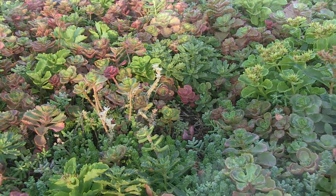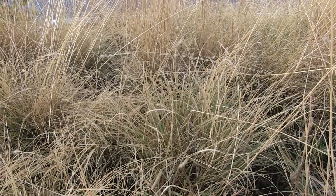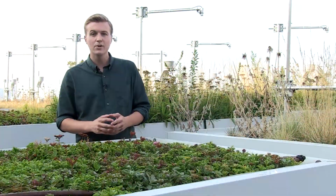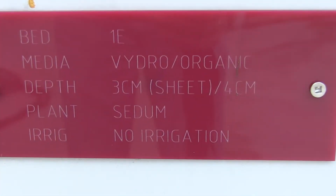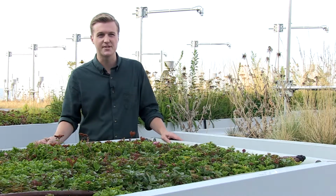So we look at 2 different plant types. We look at 3 different irrigation types: no irrigation, moisture sensors, and timed irrigation. We look at 2 different soil types, and we look at soil depth. Soil depth plays into the cost and the weight of a green roof system, so this is very important.